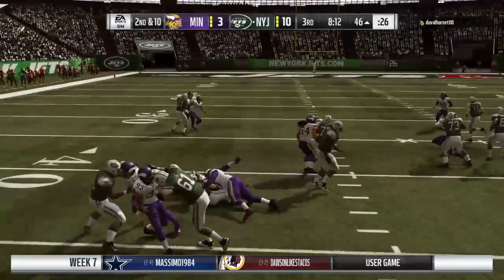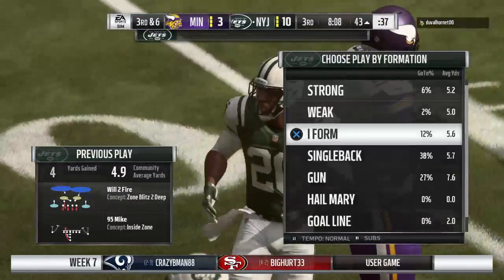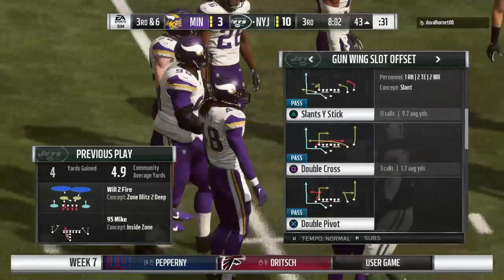Here's a give to Crowell. He'll get about 4 here, down to the 43-yard line. Brandon, all things considered, they have to feel pretty good about getting that type of a gain, considering the blitz that they just had against them.